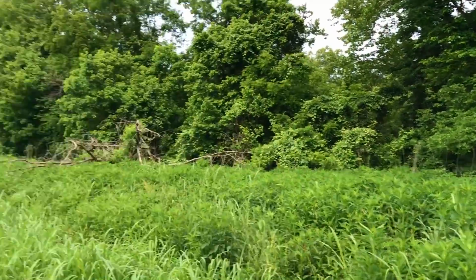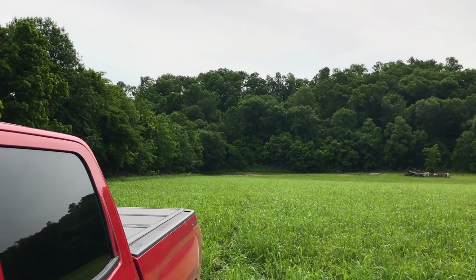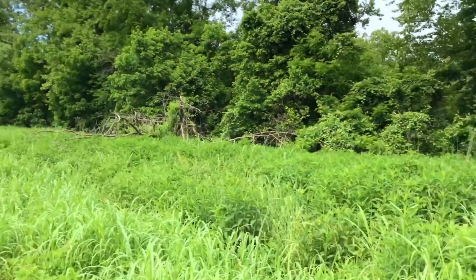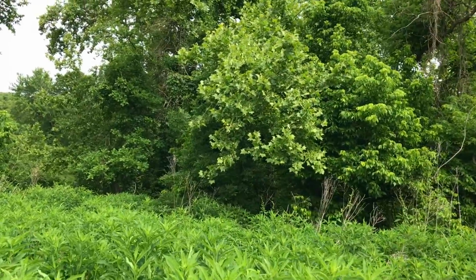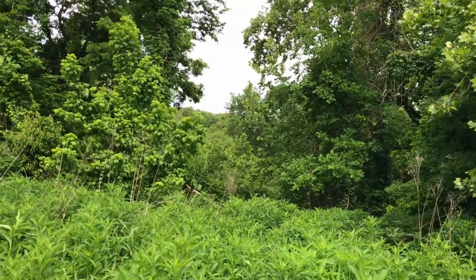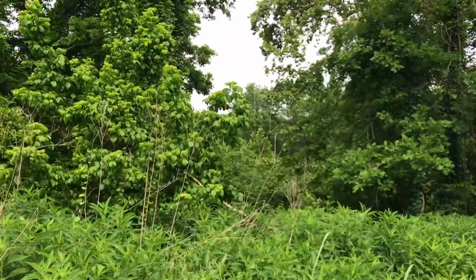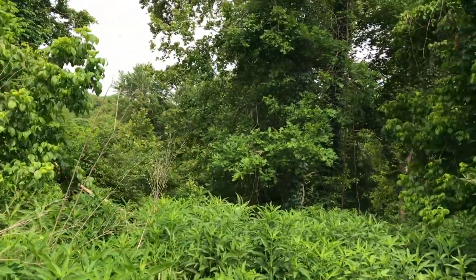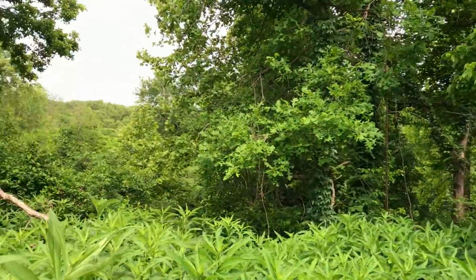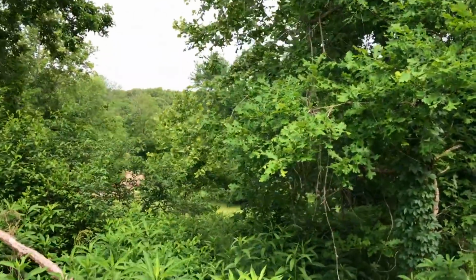Alrighty, so we're about to walk to the river, looking back on the property toward the lower easement road, and then you can see the hillside where we just were. So ideally we'd have a nice little mowed trail out here, but there's just not right now. Feel free to bring your weed whacker or whatever you like. I can see the river just on through this grass.